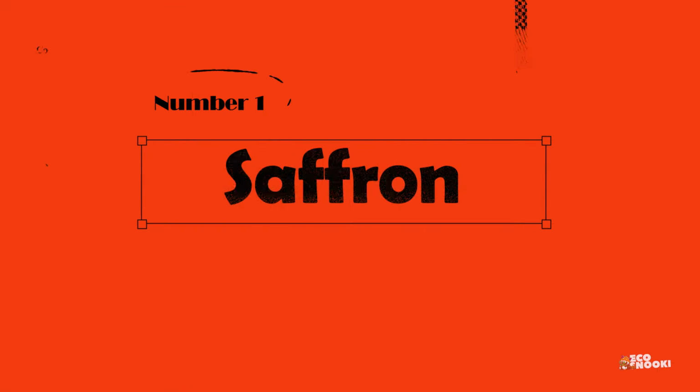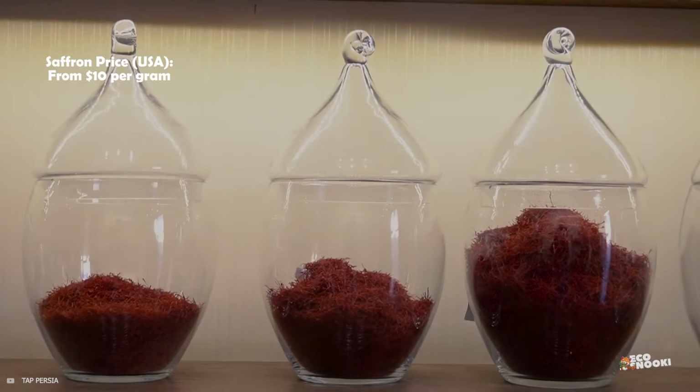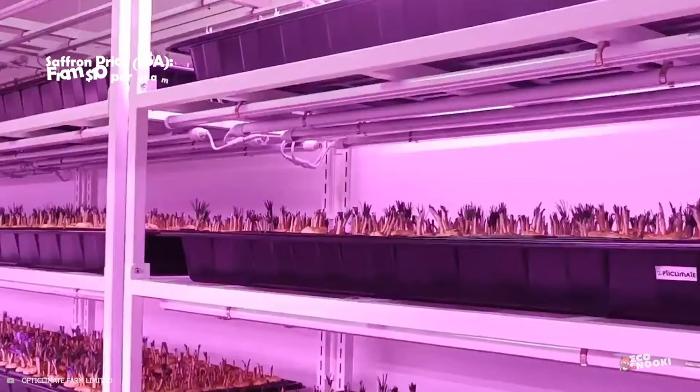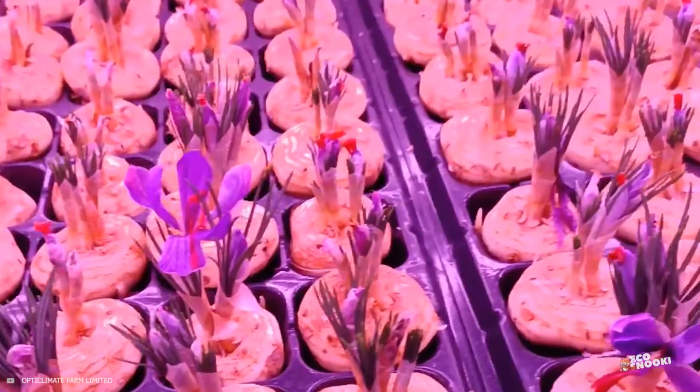Number 1 is Saffron Farming. Saffron is priced at a minimum of $10 per gram, however the price varies according to quality. Saffron can give good output in a controlled environment.